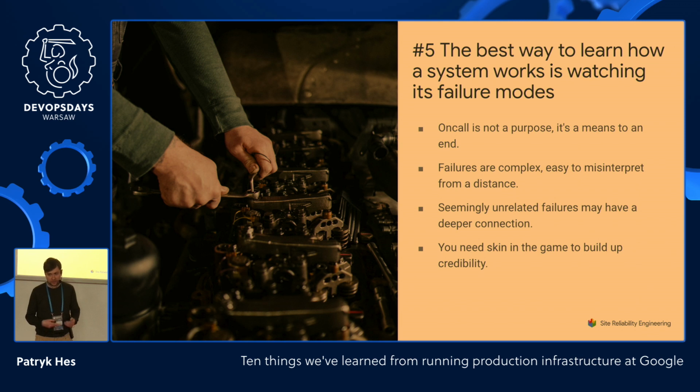The idea is that SREs should spend significant time dealing with production issues, being on-call, so that they learn what's happening in production. Usually the problem is a different one: people use SREs as ops teams, or try to convince them to be ops teams. But I believe that people hired as SREs are good at pushing back on this kind of model, and they should push back, because that's against the idea of SRE.